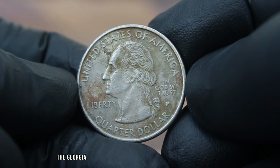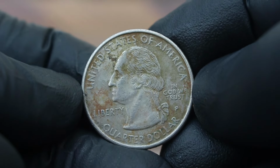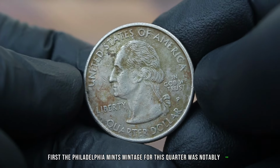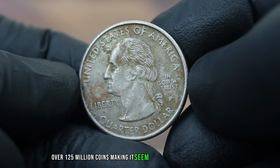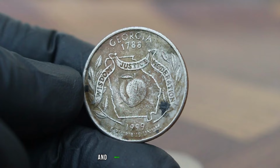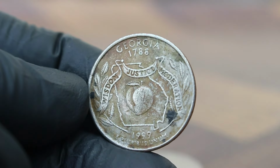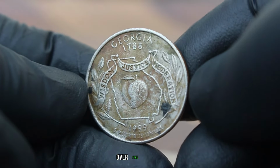However, the Georgia 1999 P quarter is rare for a few compelling reasons. First, the Philadelphia Mint's mintage for this quarter was notably high, over 125 million coins, making it seem initially like an abundant coin. But what sets the valuable examples apart is their condition and unique coloration anomalies. Most coins wear evenly, losing their original mint luster and developing a uniform patina over time.